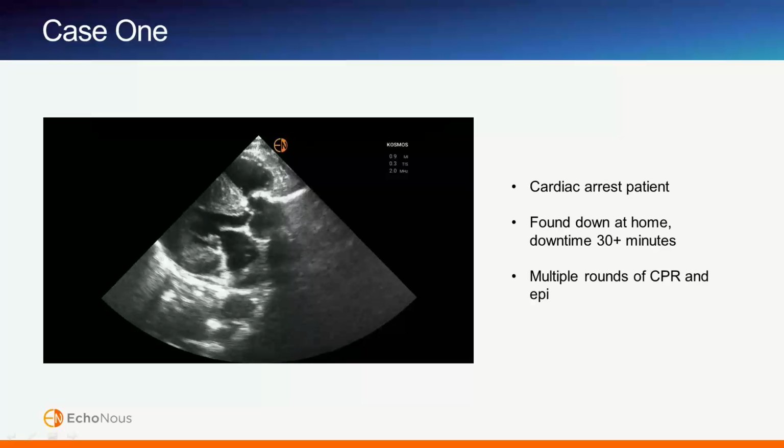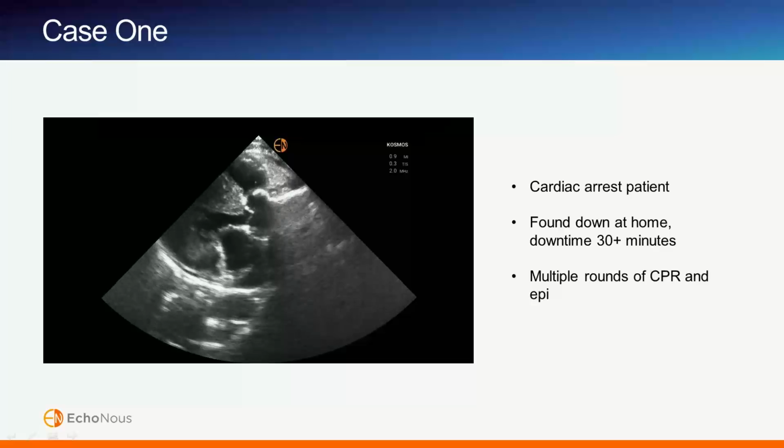ultrasound, and the patient didn't have a pulse, and basically in 30 plus minutes, we never got ROSC. So we were presuming that, well, even if we did get ROSC, our patient likely would not have a neurologically favorable outcome. So yeah, I think most people would agree with that, given the entire clinical context.